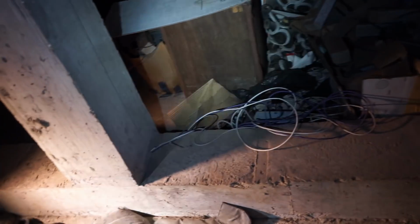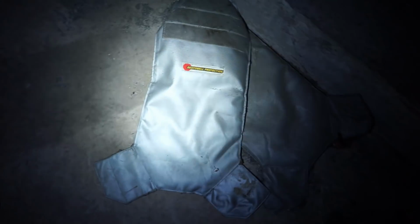Wait, is that radiation protection or is that a stab vest? It could be a stab vest. What's Bestobel protection? Someone Google that for me, please, and put it in the comments. We need to know what that is. Bestobel. Let us know what this is, guys.